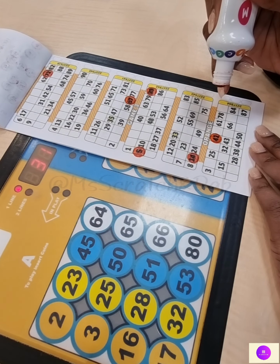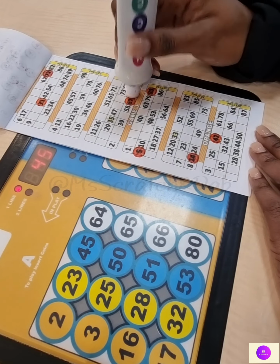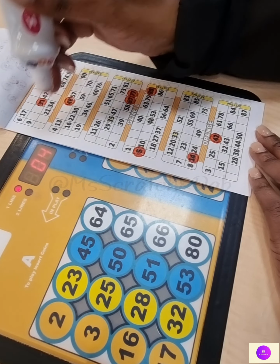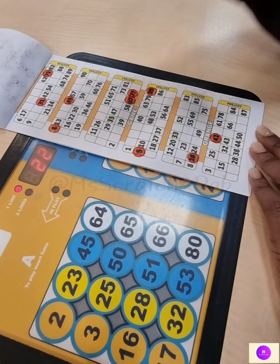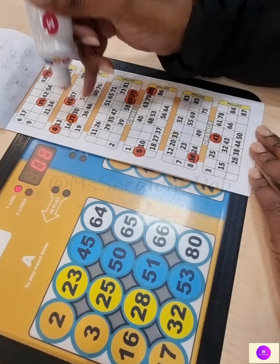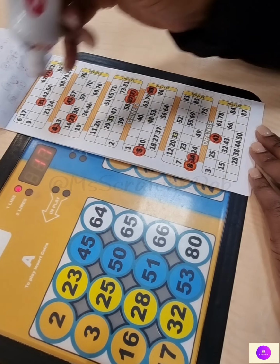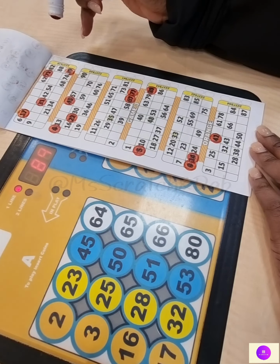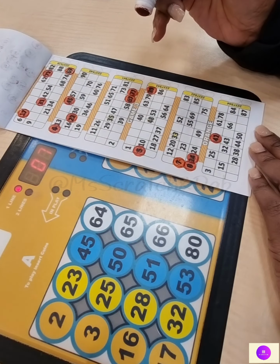3 and 1, 31. 4 to 7, 77. 4 and 5, 45. Number 4, honest line number 4. 4 to 2, 22. 8, so honest line number 8. 1 and 7, 17. 8 and 9, 89. 7 on its own, number 7.